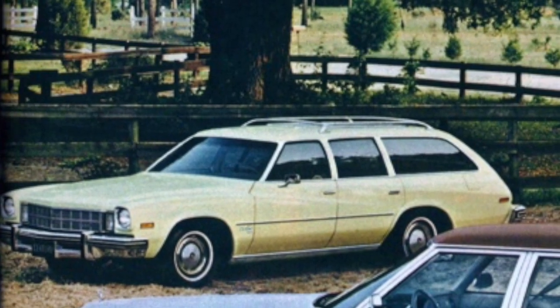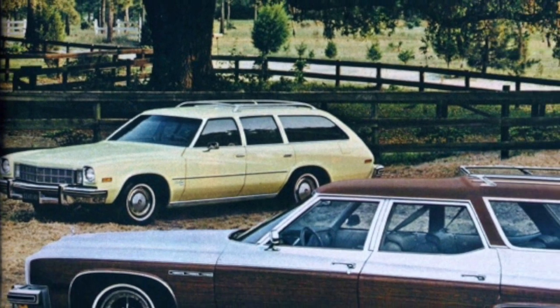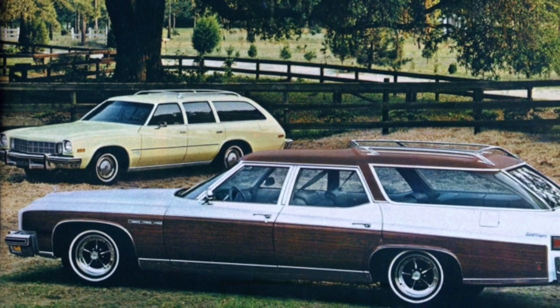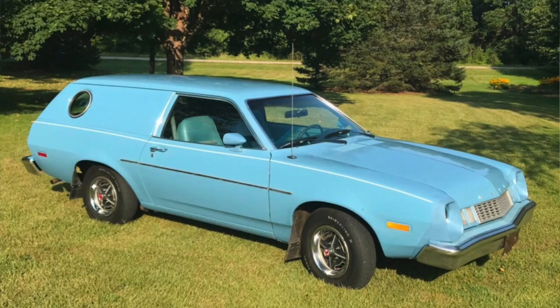A typical mid-sized station wagon in the 70s would seat 8 people. And if that wasn't big enough, you could upgrade to a full-size station wagon and have as much cargo room as a long bed full-size pickup. 2 and 4-door variants were available.